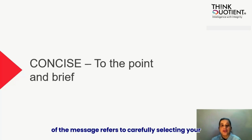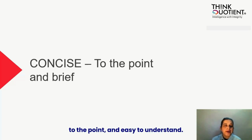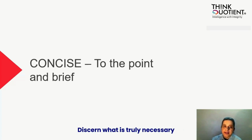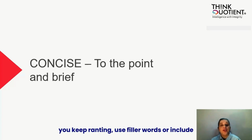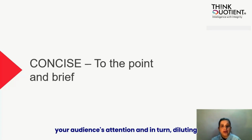Conciseness of the message refers to carefully selecting your words, arranging them in a way that is simple, to the point, and easy to understand. Discern what is truly necessary and beneficial for the recipient. Conciseness in communication ensures that your message is understood quickly. When you keep ranting, use filler words, or include too much unnecessary information, you risk losing your audience's attention and in turn diluting the message.